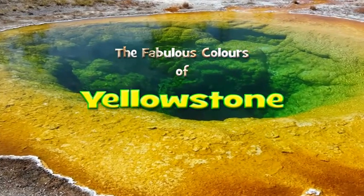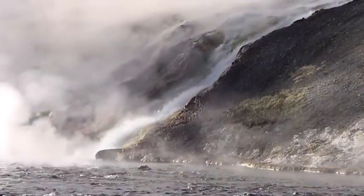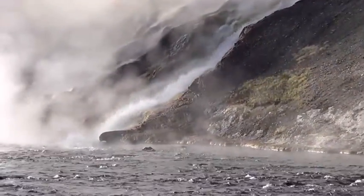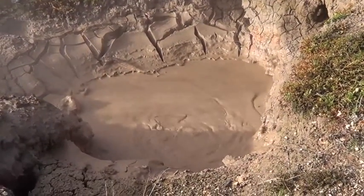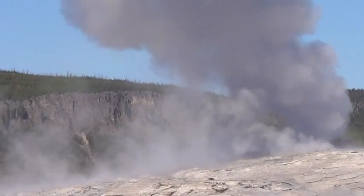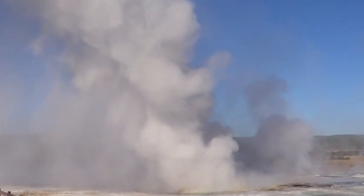When the first European explorers reached Wyoming in the early 1800s, they encountered an eerie landscape. Sulphurous mists, scalding rivers, boiling lakes, bubbling mud pools, and geysers that sent steam and water shooting hundreds of feet into the air.